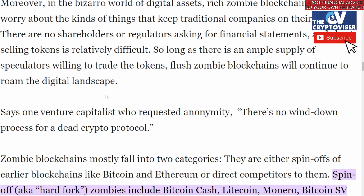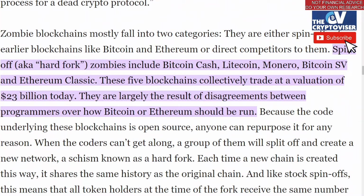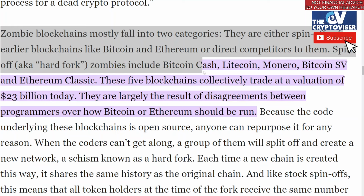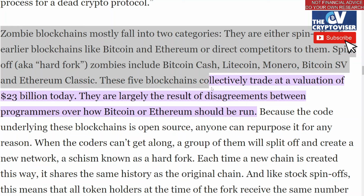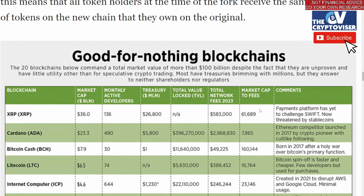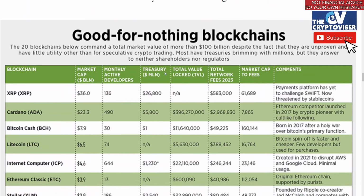Then they also talk about other cryptos, including, it says, zombie blockchains mostly fall into two categories. They're either spin-offs of earlier blockchains like Bitcoin or Ethereum, or direct competitors to them. Spin-offs, also known as hard fork zombies, include, according to Forbes, Bitcoin Cash, Litecoin, Monero, Bitcoin SV, and Ethereum Classic. These 5 blockchains collectively trade at valuations of $23 billion today. And so people are saying that these are zombie chains. And then this is their graphic.